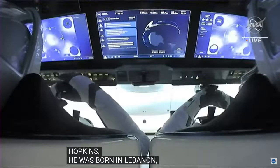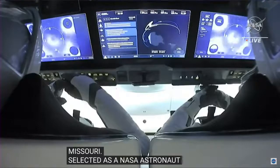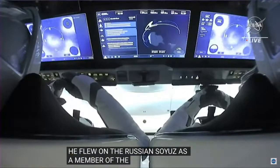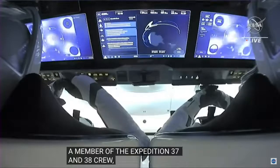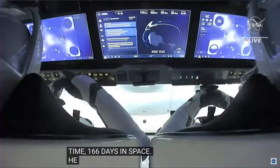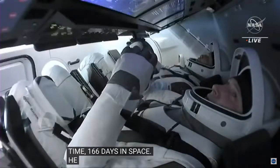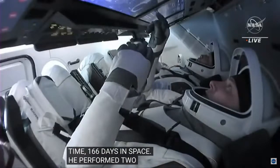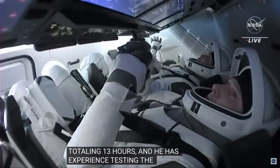He also flew on the Russian Soyuz as a member of the Expedition 37 and 38 crew, logging at the time 166 days in space. He performed two spacewalks totaling almost 13 hours to change out a degraded pump module on the space station. He also has military experience, including testing the C-17.